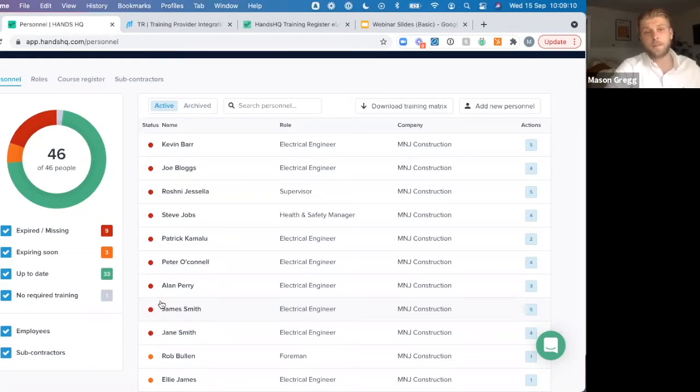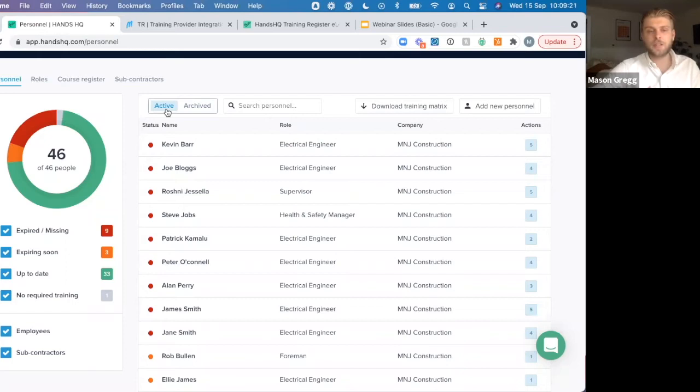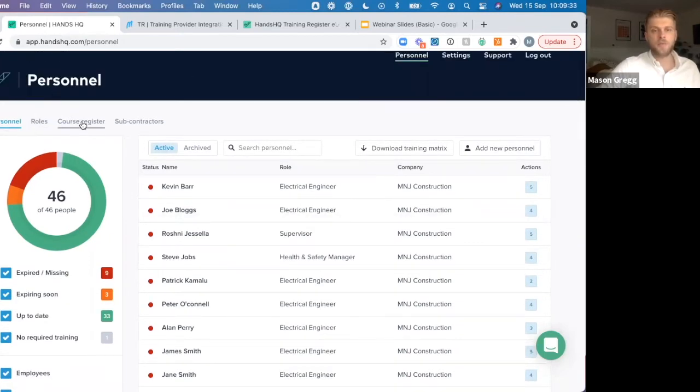If they do then come back to work for you for another project down the line, you can just restore their details. The benefit of being able to archive an individual is that when their training is due to expire, you're not going to receive those notifications to tell you that it's due to expire at all. I will come back onto this in a bit, but for now, I just wanted to jump onto a few of the other tabs that we have up at the top here.